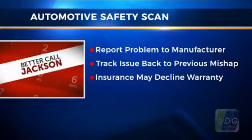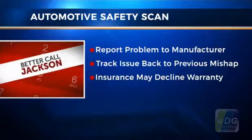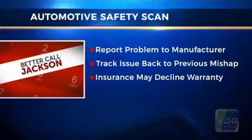Well, if you reported a problem to the manufacturer and they were able to trace the issue back to your previous accident, and of course that'll have the time and the date of when it occurred, they may decline your warranty because an auto safety scan would have indicated a problem at that time. Now may be the time for a little insurance policy audit to make sure you know what is covered and what is not covered on your insurance policy.